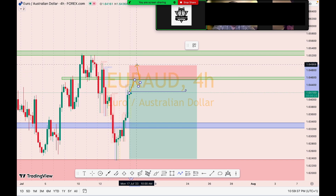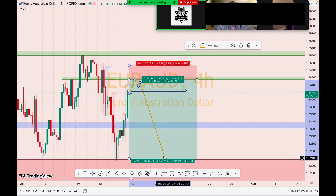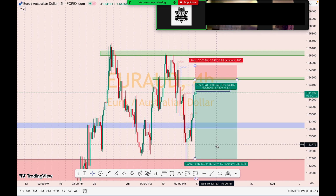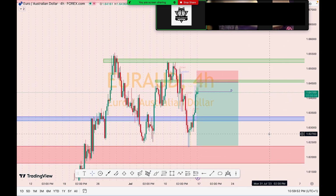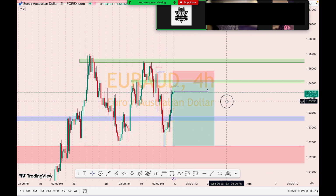Or if you're more of the conservative guy, then you may want to have a higher stop loss. Then take my entry towards this level right here for the first take profit, and then over here as well for the second take profit. And if we're being honest, it's just a good enough trade for me for the week. About 214 pips in reward. Since this is not the only currency pair I'll be trading for the week, I'm okay with that.